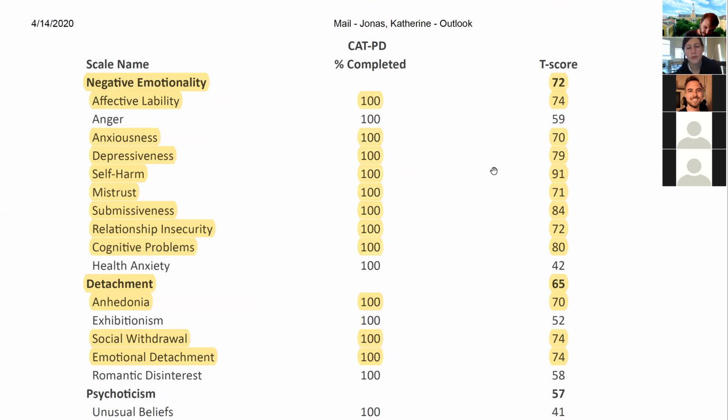Okay, so I'm going to go down to the CAT-PD results because these are, again, more stable predispositions for psychopathology that an individual might have, and they're organized by domain. So we'll go first through negative emotionality. The negative emotionality T-score is elevated, so that sends a signal that this person has a broad predisposition to negative emotional experiences, and most of the more specific facets that comprise negative emotionality, including affective lability, so quick changes in mood and a feeling that one cannot control those changes. It's really important that it's not just mood swings, but these items are really more about, like, I can't cope with my changing mood, or my mood swings are out of control.